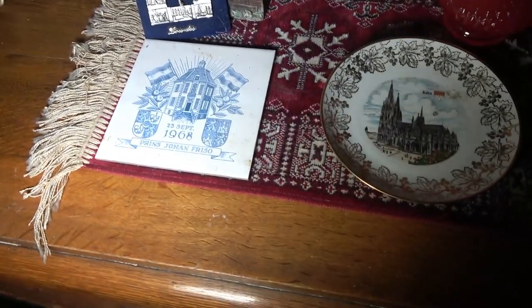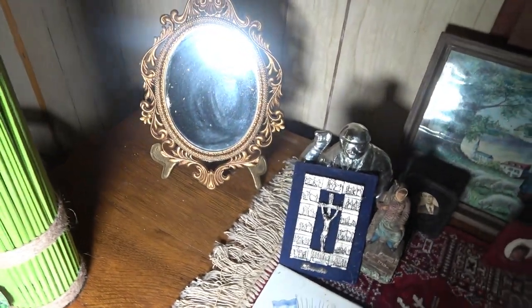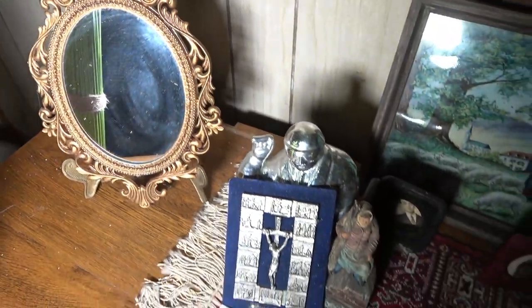Over here, Friso, he actually died. He's the Prince of Holland. What? Dude, you're scaring me. This painting is so creepy. Or this mirror, I mean. Oh, crap.